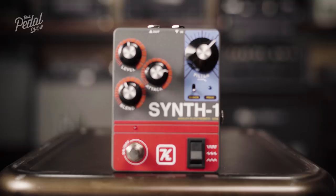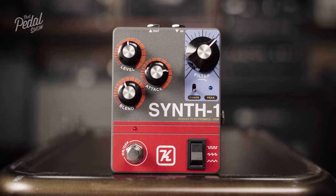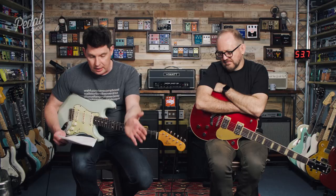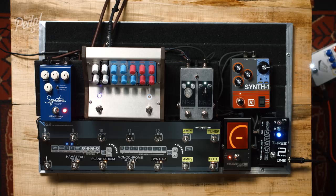Keeley Synth-1. We saw this last year and I fell in love with this thing. It's a guitar-triggered single-note wave generator. The attack control gives you anything from 4 milliseconds to 1,500 milliseconds, which means you can do a Boss Slow Gear type fade-in. The filter controls the cutoff frequency of the synth waves, and the chaos switch controls the way in which the pedal detects the note. In the standard mode, it's like a Boss OC2. In the chaos mode, it's not like a Boss OC2, and it's more unstable.